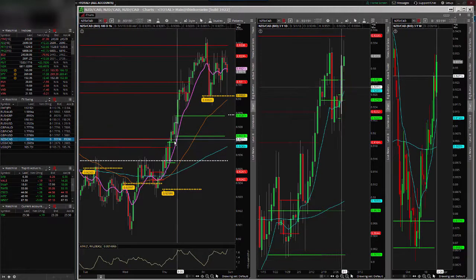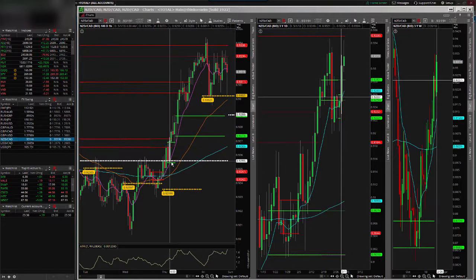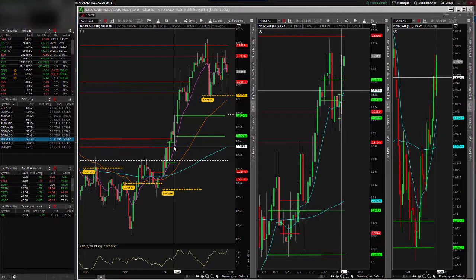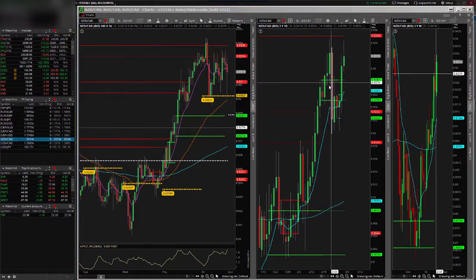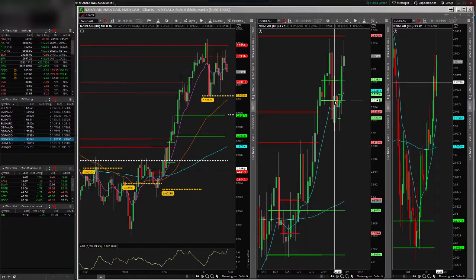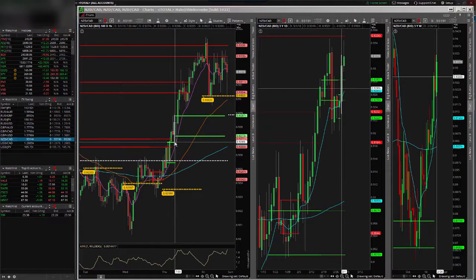Now this trade, again, you have this buy zone right here. And you can see this zone is still valid because I never got a full body close below. So you can see it's still printing. You'd have a limit order right here. There's another winner.